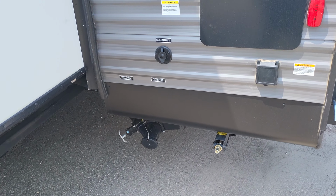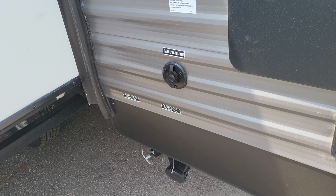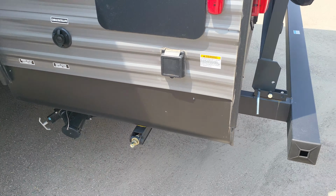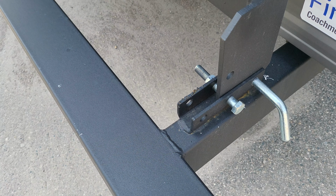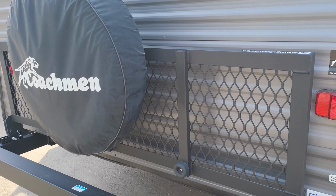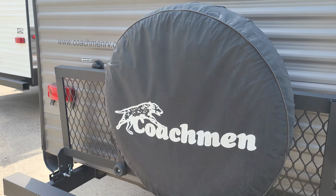they look nice. Got a 6-gallon DSI water heater back here. Hookup for cable and satellite. Your dump's down there. It's even got a nice cargo rack on the back, and I say it's nice because it's not just bolted to the bumper, it's actually welded on, and you have levers up and down. Nice big spare tire there with the cover. This tailgate is rated for 250 pounds.